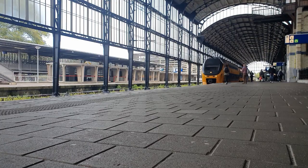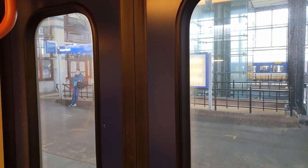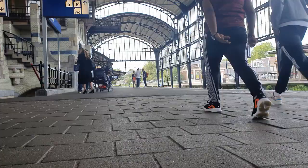A train ride from Amsterdam, and yet in many ways a world apart. Haarlem's central station, built in the Art Nouveau style, is the only remaining train station in the Netherlands built in that style. It was completed in 1906 and is an attraction in itself.